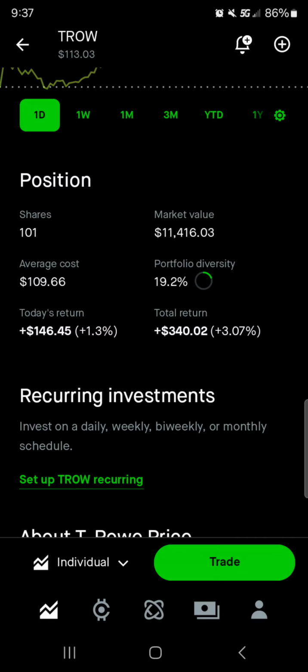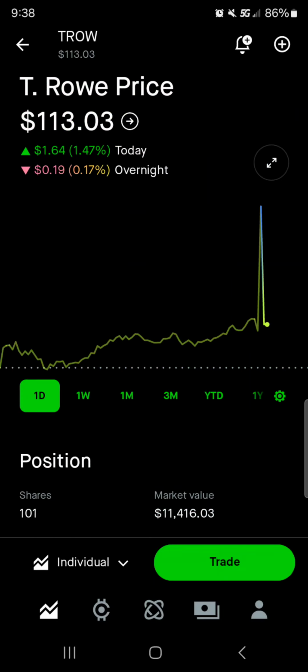19% of the portfolio is in T. Rowe Price. Today we're up 1.3%, $146 in the green. Total we're up $340 with a 3% return here on T. Rowe Price. Guys, I'm excited to see a little bit of green here in T. Rowe. It's been kind of flat for the past couple of years.